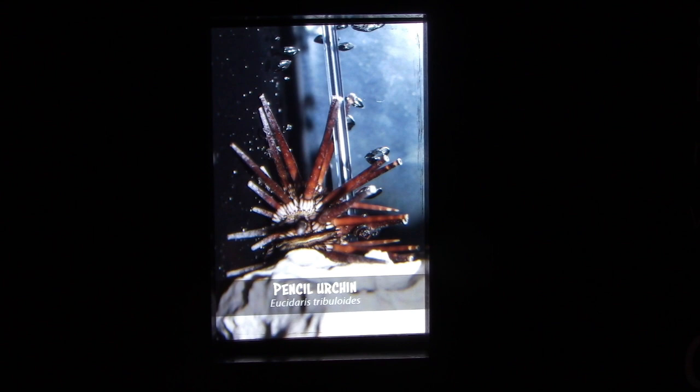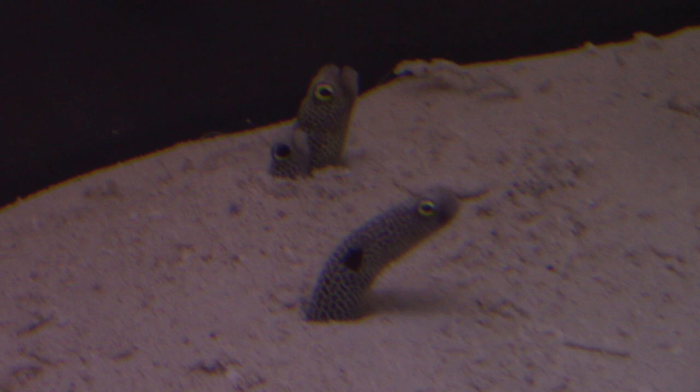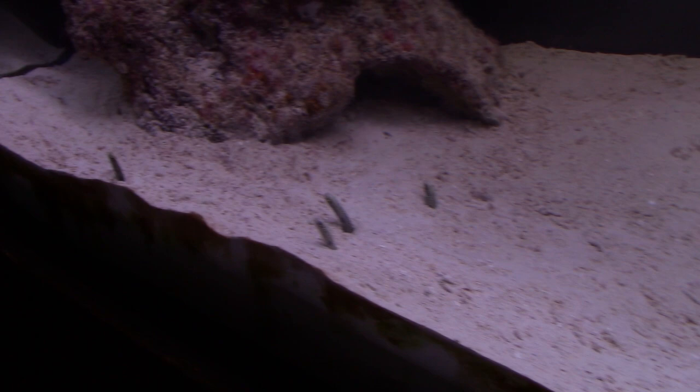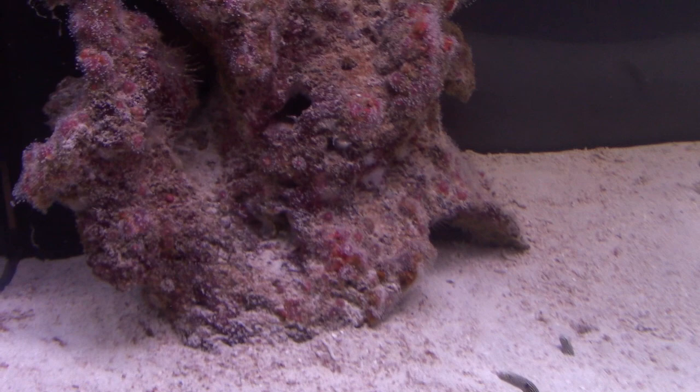Pencil urchin. And splendid garden eel. Here we got the urchin and the splendid garden eel. Man, those things are really splendid. I don't see any fish. I want one set of fish, but maybe not. Those are interesting though, huh?